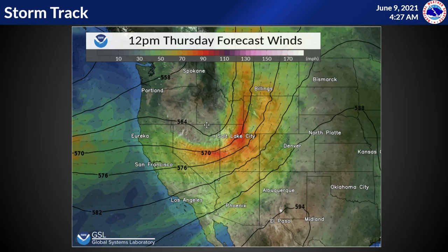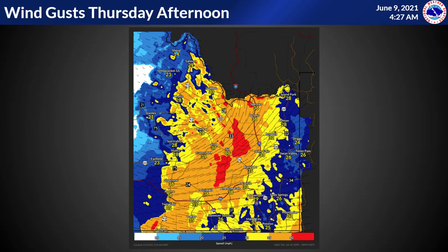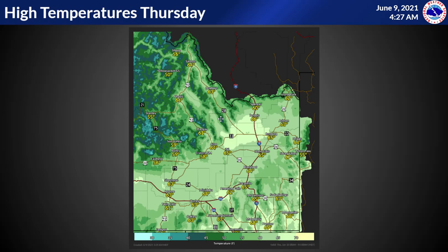By tomorrow, that low pressure trough moves inland across southern Idaho. That'll bring widespread showers, scattered thunderstorms, windy conditions, and much cooler temperatures to the region for Thursday. Here's a look at those winds, wind gusts of 35 to 40 miles per hour throughout the Snake River Plain. That has prompted a wind advisory for most of the Snake River Plain and portions of the eastern Magic Valley.